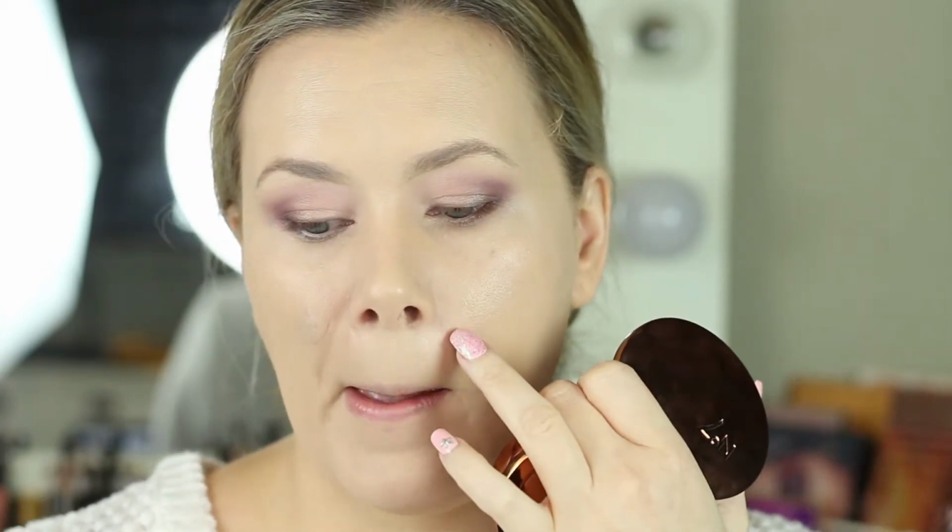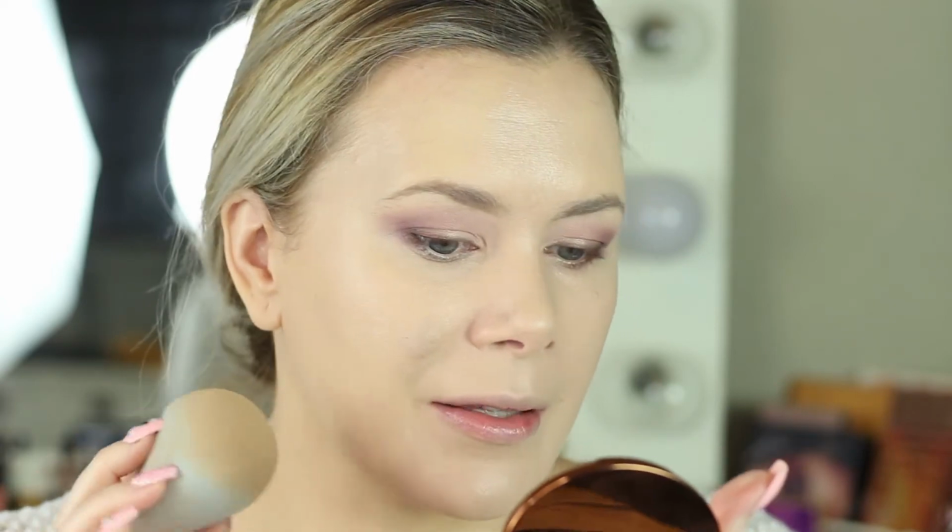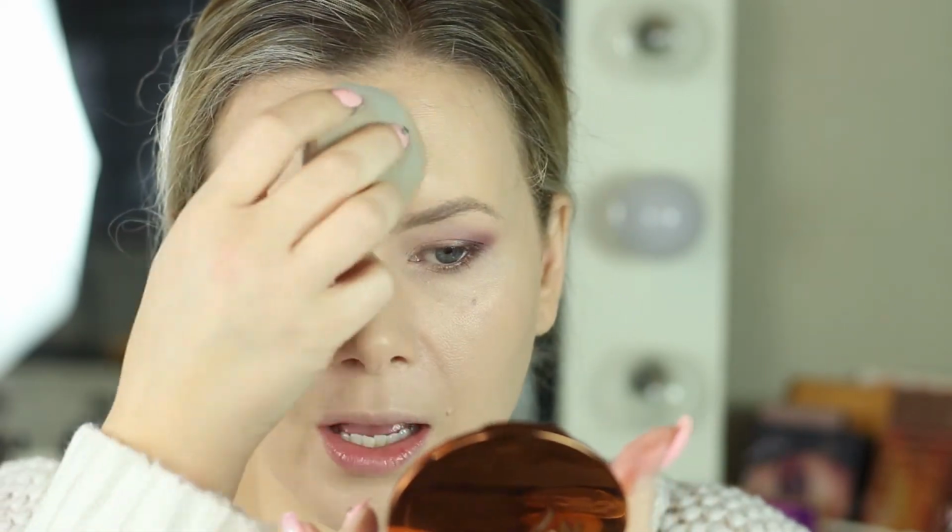It's not as bad. A little bit of settling around the sides of my nose, and if I tap it, it comes right off. So I think this is going to be one of those, like, once it sets down, if you try to mess with it, it's just going to come right off.